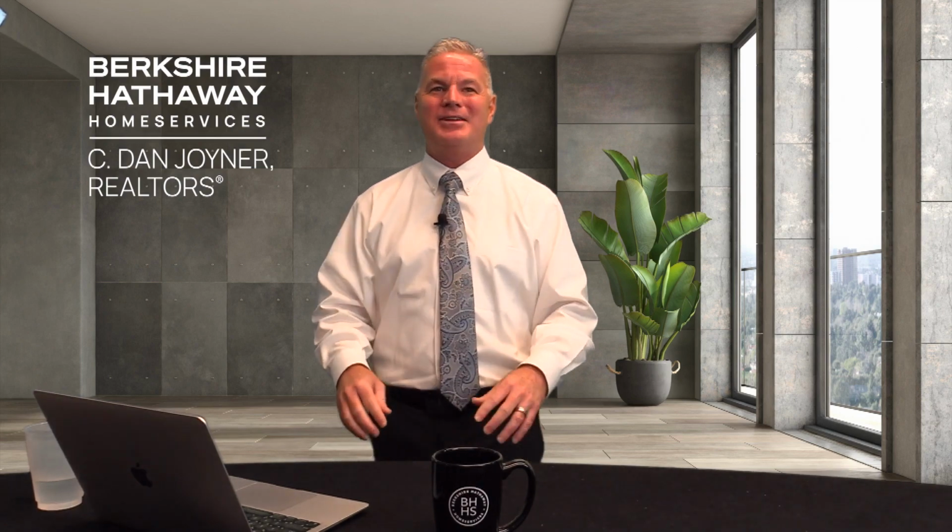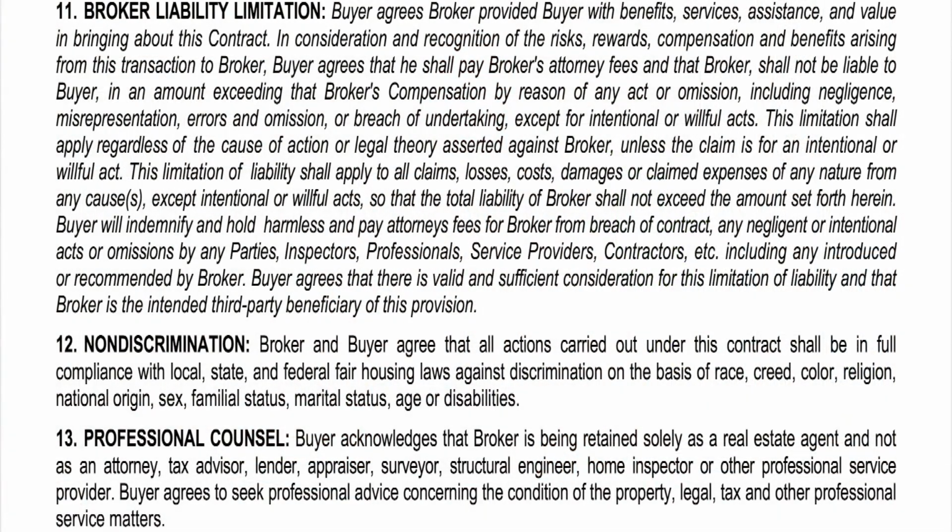Let's move on to non-discrimination. Section 12, non-discrimination. The broker and buyer agree that all actions carried out under this contract shall be in full compliance with local, state, and federal fair housing laws against discrimination on the basis of race, creed, color, religion, national origin, sex, familial status, marital status, age, or disabilities.